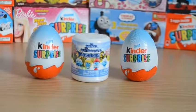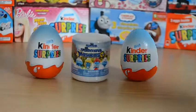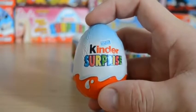Today we're going to take a look at two Kinder Surprise eggs, and we also have a Smurf Mashems, which is number one series. So let's take a look at our first Kinder Surprise egg, and let's see what we get. Hopefully we'll get a Sprinty car in one of these eggs, which would be really nice if we could get one of them.